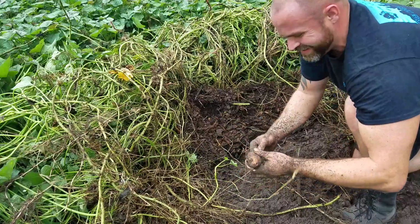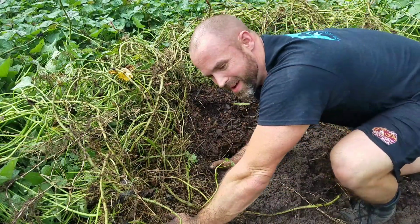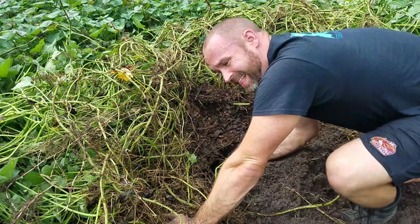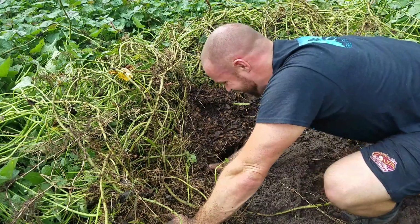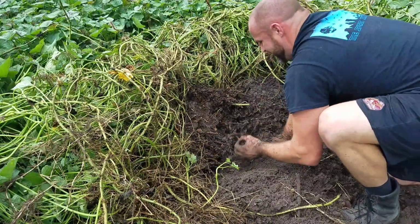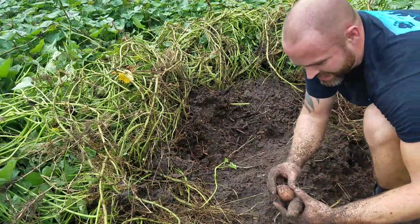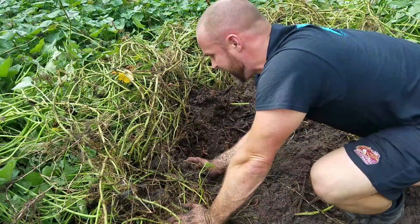Here we go. It's a decent sized one right there. Still very small compared to what I pulled out of here last year. Now last year I waited a little bit later than this. I'll admit I am being a little impatient. But like I said, I don't mind giving up some little ones, because I know I'm going to have a lot more this year than I did last year.